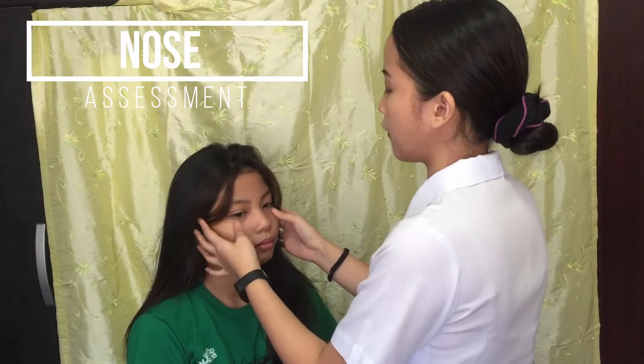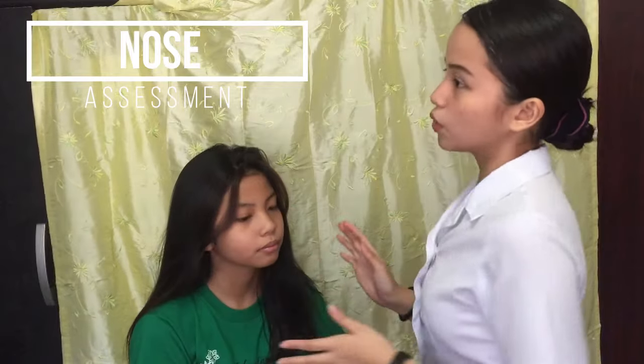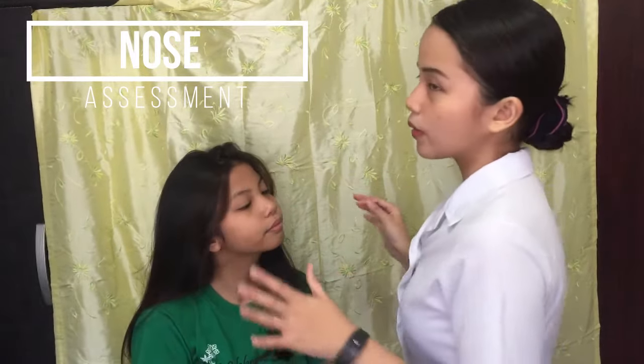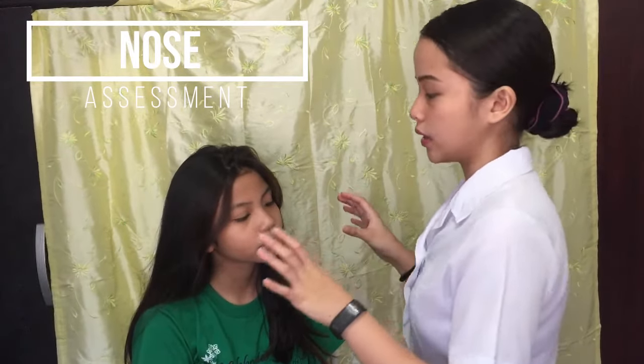Make sure to disinfect your hand before touching the patient. So there seemed to be no swelling. Was there any pain? No. Okay. So now we're going to proceed to inspecting the patient's frontal sinuses.